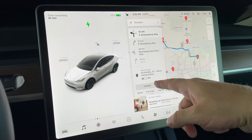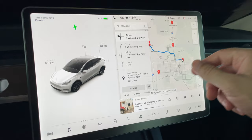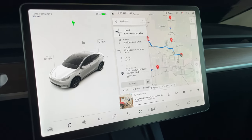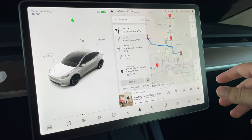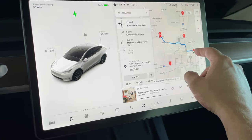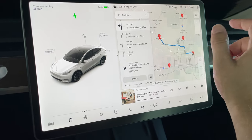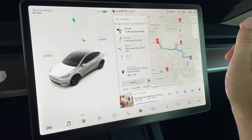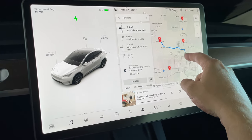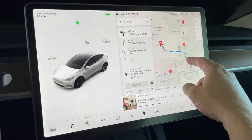It says I'll have 48% when I get there. So I'm actually going to take off here when that gets to 50%. I'll just head out, and then I'll charge tomorrow or something like that if I need to. But that's probably the best one. It's only a 72 kilowatt charger, so fairly slow. It said there were 12 stalls, four out of order. And this one shows 12 stalls, six of them out of order.